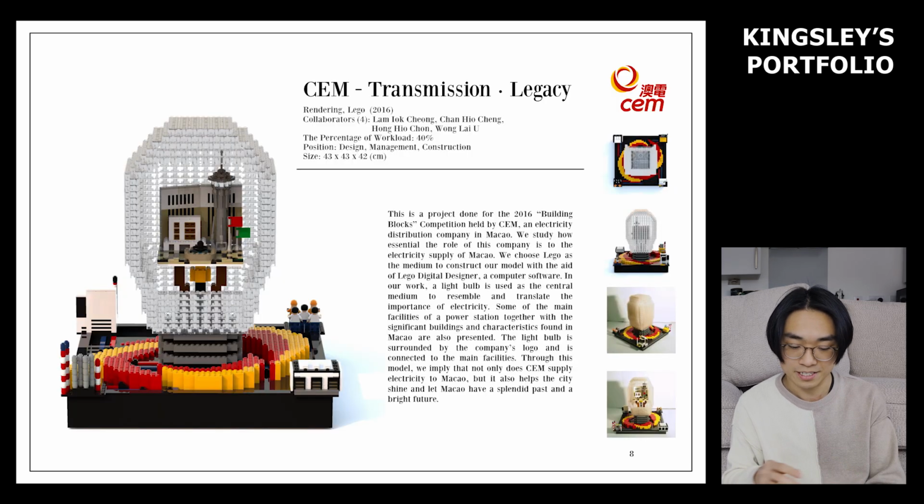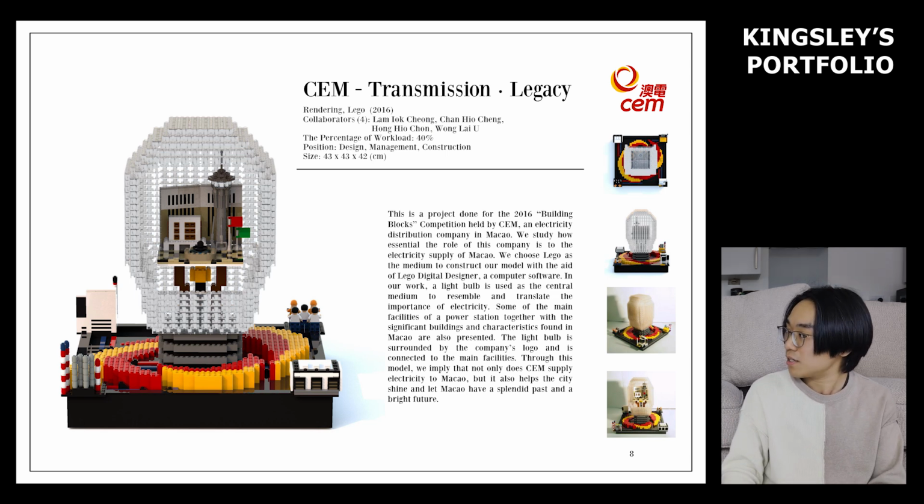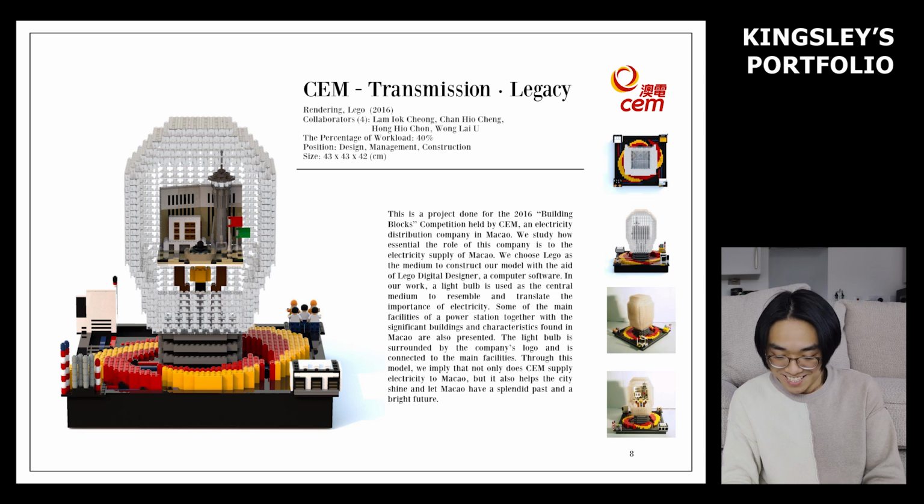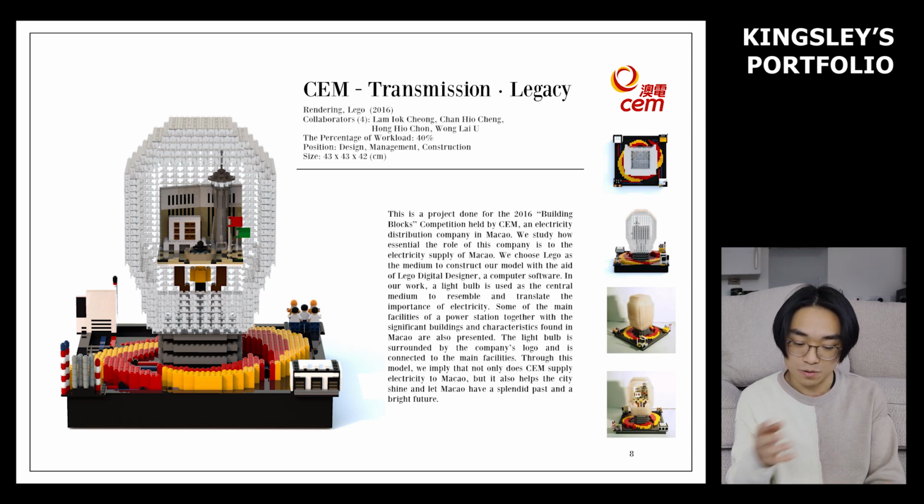But the next one is actually a group work. My friends and I did it for a Lego competition. Yes, it's Lego again. In your portfolio, it's very important to show collaborative work, group work, because in architecture, you're never working alone. You always work with someone, learn from someone. I'm very proud of this piece actually. We also ordered these pieces and built it physically to submit for the competition. So the idea that you turn something in your mind or in your software into real life is also very similar to your future architectural experience.